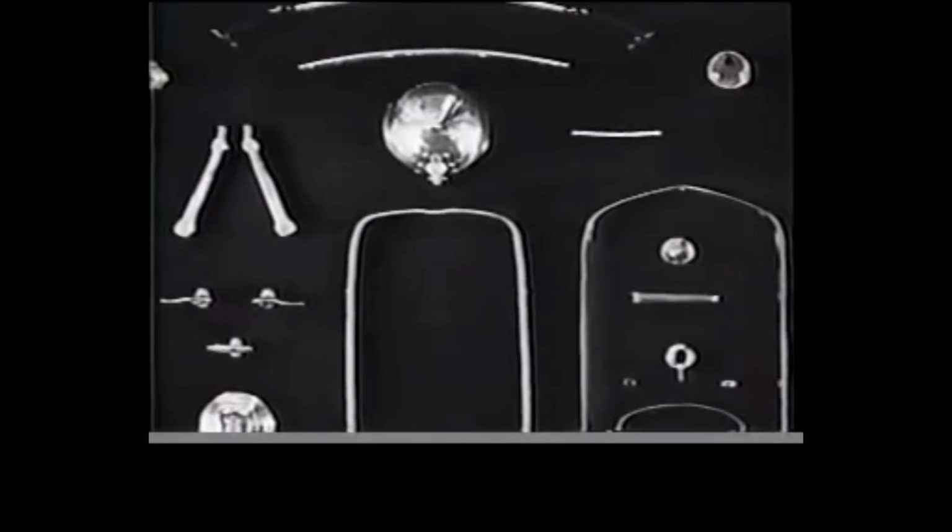On this board are grouped the rustless steel parts used on the V8. Always bright, for they never rust or tarnish, they add to the beauty of the car.